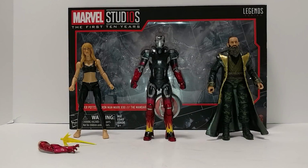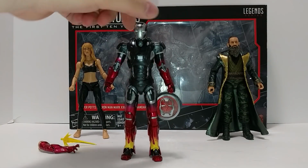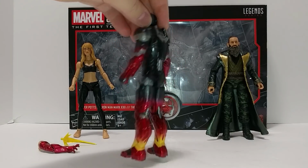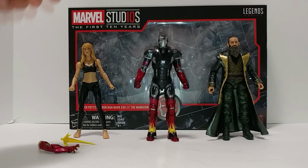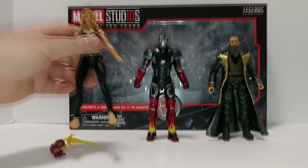All right, so here's our triumvirate out of the package. I believe this is the Hot Rod armor. So again, just a remold of the Mark II War Machine. It doesn't come with any accessories, nor does Sir Ben Kingsley over here. Only Pepper Potts comes with accessories. As you saw before, the arm and the hand. So let's take a look at her first.